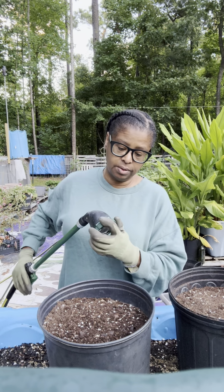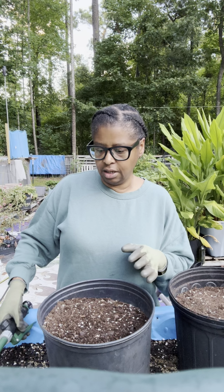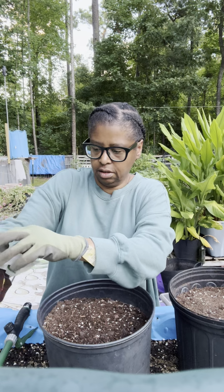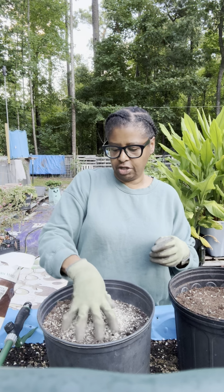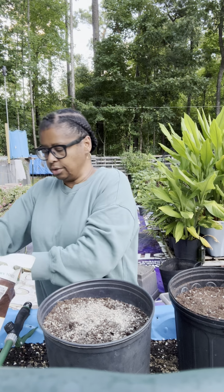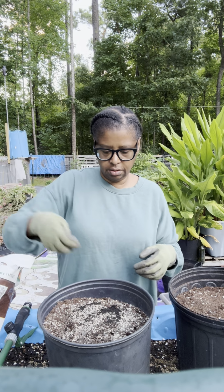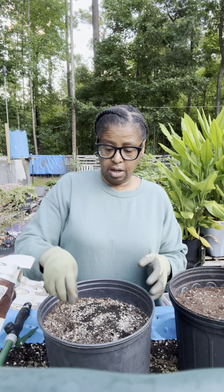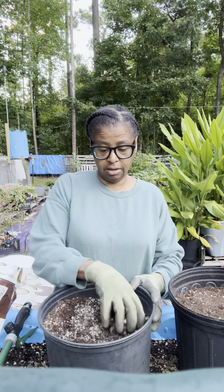I like to water my soil after I put the fertilizer. So let me put this all-purpose fertilizer on first. And I'm just sprinkling, not much. It doesn't take much for this pot. And then I'm going to sprinkle some worm castings. And you don't have to have worm castings. Now, you don't have to have any of these amendments, actually, if your soil is good. But I just do it for insurance purposes. And then I just kind of scratch it in.